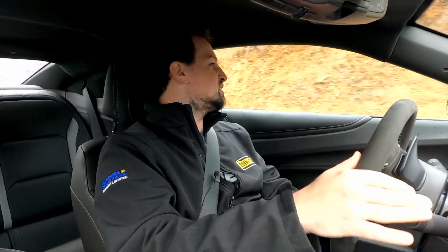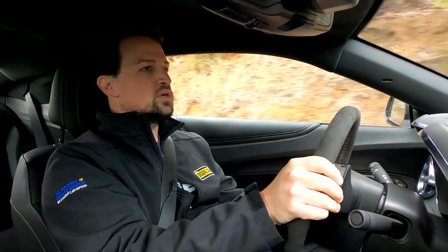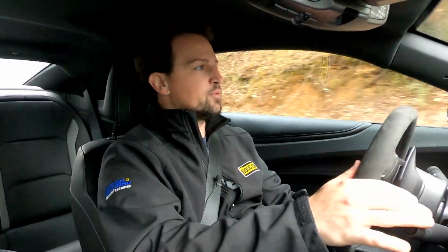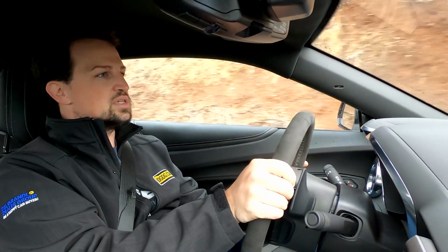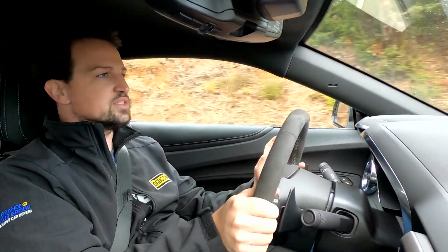This particular one, like I said, is the 10-speed automatic, so you have paddle shifters. You can also get 6-speed manual, which comes with auto rev matching, which is really cool. You downshift and the car will actually auto blip the throttle for you, so you don't have to heel toe. Some people like that, some people don't, which is personal, but you can turn that on and off, and that's great.